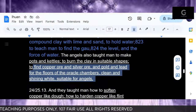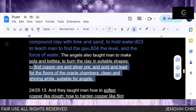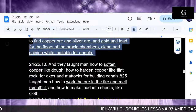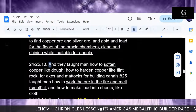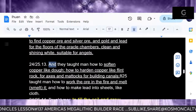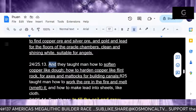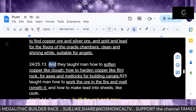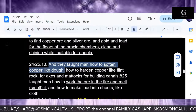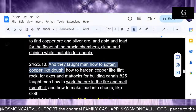Where they was getting their lessons from. They turning around, taking the copper, the silver, the ore, and decorating the oracle chambers, right? And look what else the angels taught, right? And when you say angel, these are just your ancestors. They're dead men. It's grandmama. So grandmama came back and taught man how to soften copper like dough.